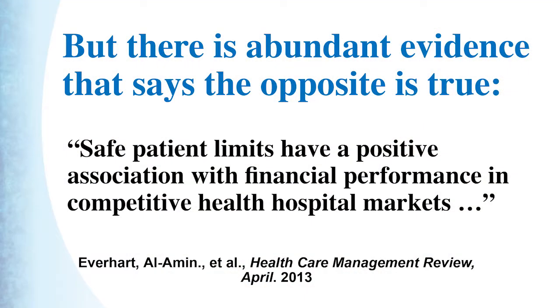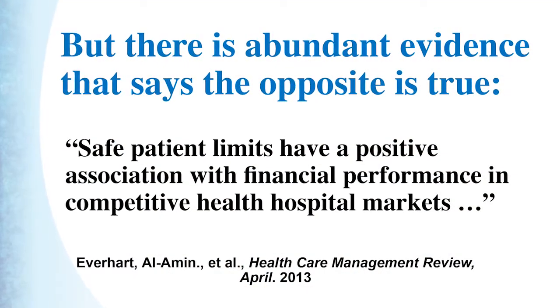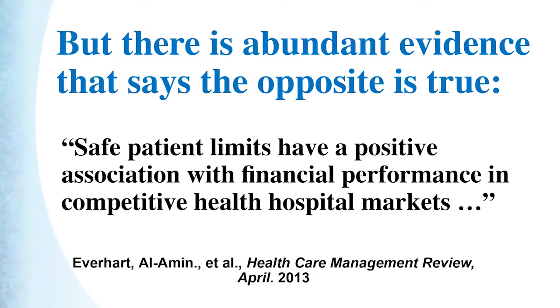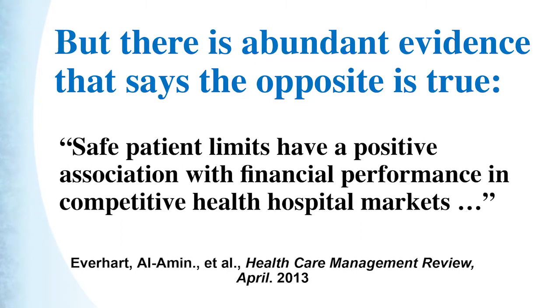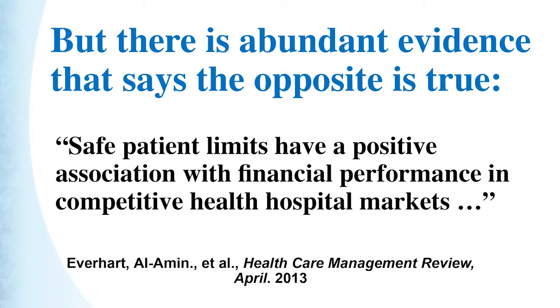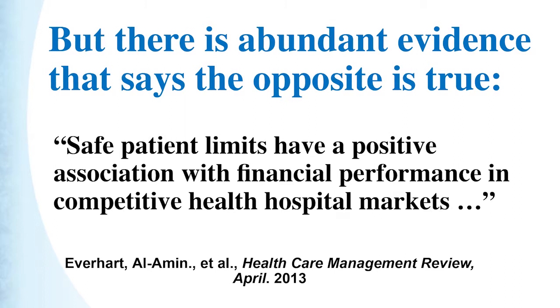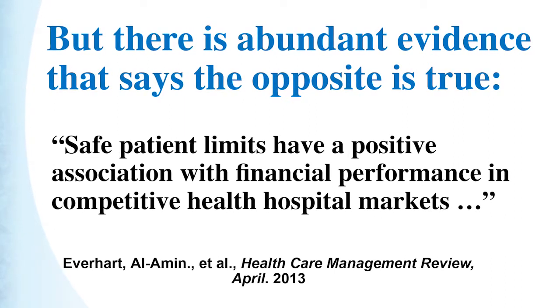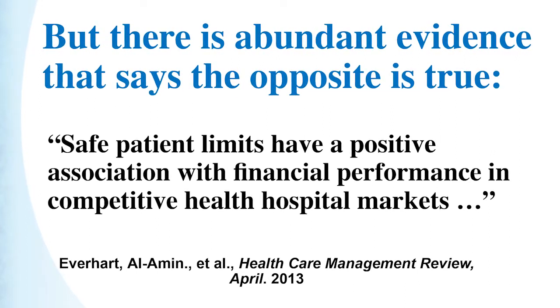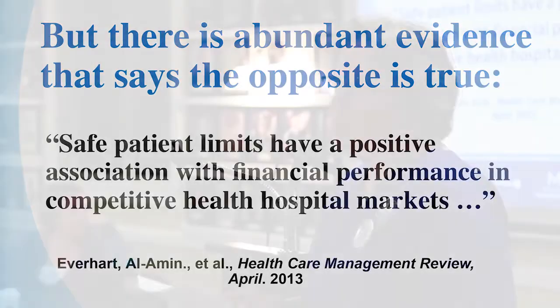But we know, and if you look at this stack of evidence, that it is abundantly known that the opposite is true. Safe patient limits have a positive association with financial performances and competitive health hospital markets. In this day and age, a lot of reimbursements are linked to our diagnoses and us following certain standards of care. There is an expectation that we will provide proper and adequate care, safe care for our patients. And once we do that, they will be able to go home and manage safely.